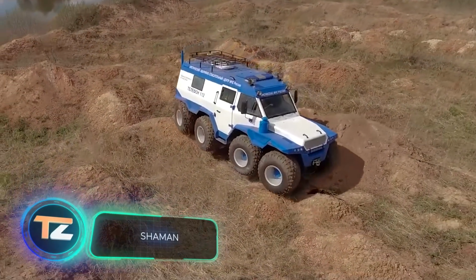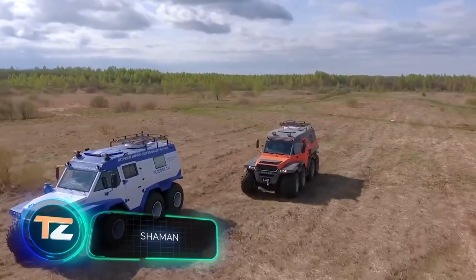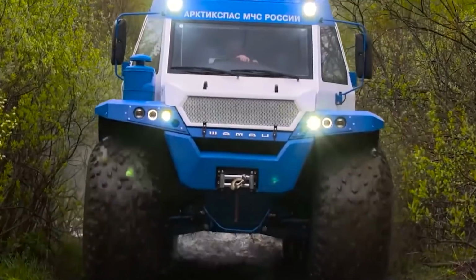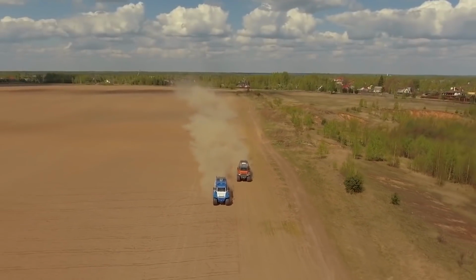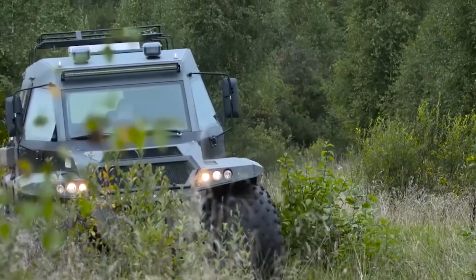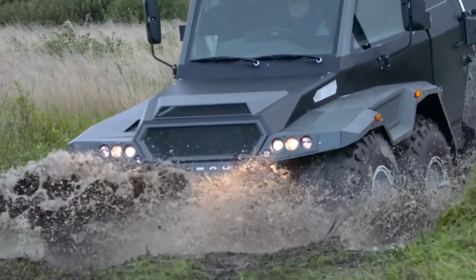Shaman. 8 wheels, each with independent suspension, rear-wheel steering, and low-pressure tires, are just some of the incredible features of the Shaman off-roader. It's a model with an optimal set of features. It is easy to drive and maneuverable enough for the city, and powerful enough to drive in rough and rugged terrain, including swamps and tundras.